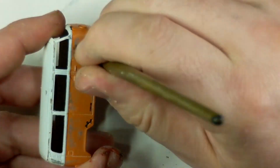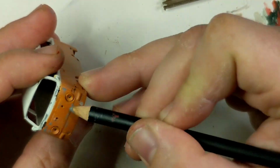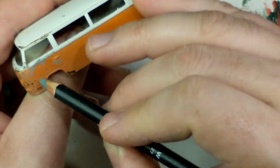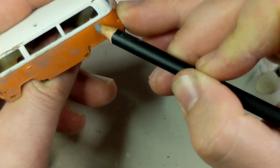I wanted to rely more on paint fade on this weathering than actual rust. So I went over this with the Concrete Marks pencil, and again, I'm just dipping it in water, rubbing it on, and then going back over it with a stippling brush.